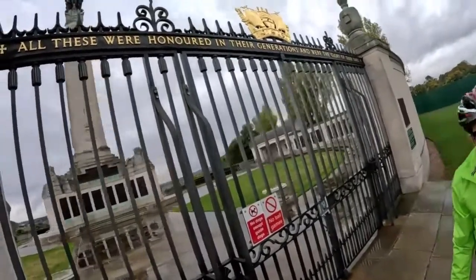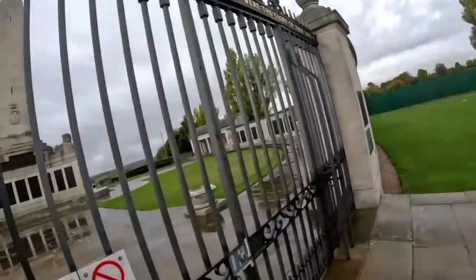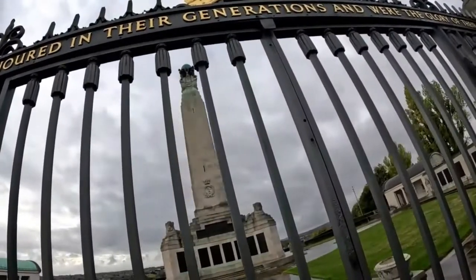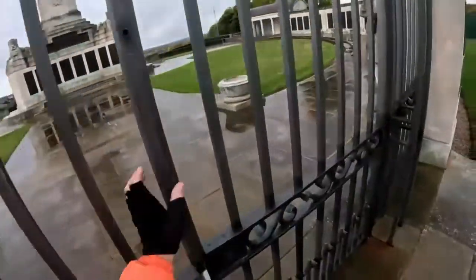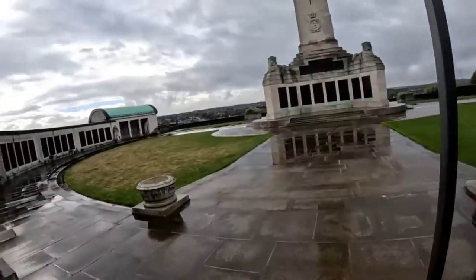Is it open? I was just thinking, that's bronze, isn't it? What is? The thing on the top. Oh, yeah. You don't hear the term bronze used very much these days, do you? The metal. But you've got brass and copper. Oh, is it open? Well, if you don't try, you'll never know.